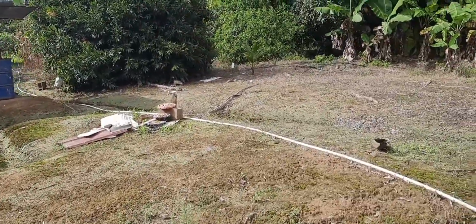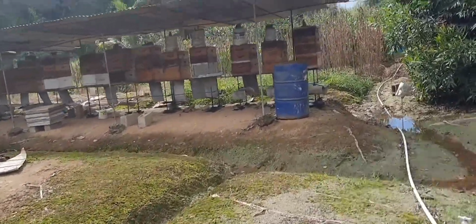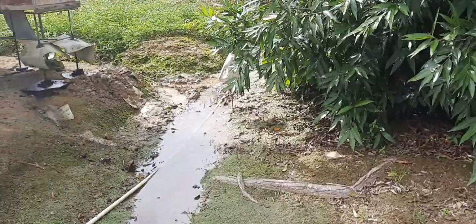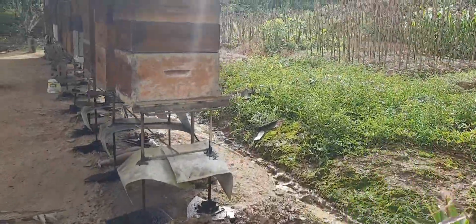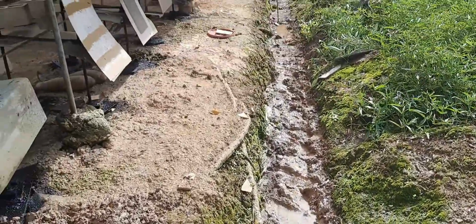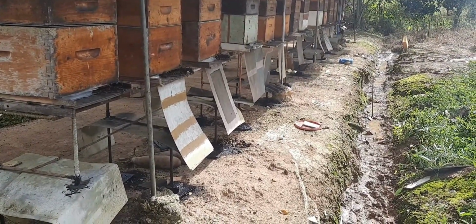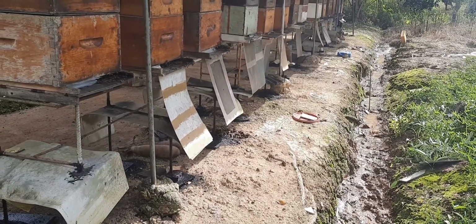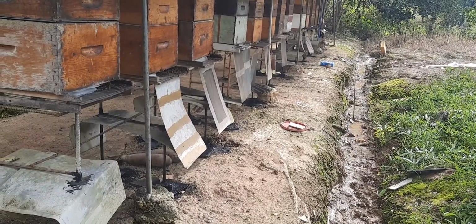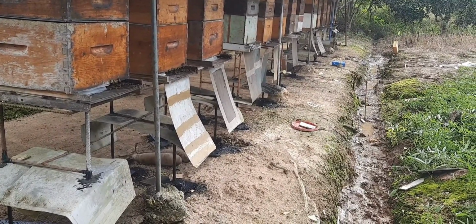Let me just make one pass again and see that they're looking pretty good. I'll get to my shop and do a couple of other things. I am also making soap using beeswax, honey, propolis tincture, pollen. I'm using naturally made, homemade coconut oil, shea butter.